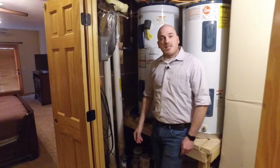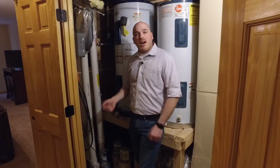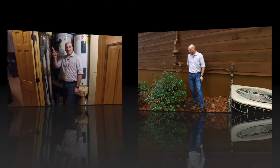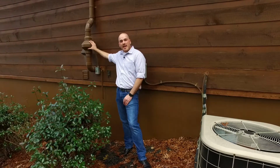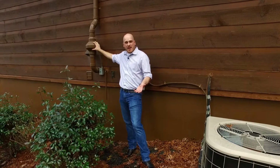The next question we get so commonly is, what goes outside? What makes these things work? So I'd love to show you outside, so let's go outside and take a look at what you're going to see. All right, I am standing behind the house. That way you can see exactly what this radon system looks like. And it is behind the house, so most people will never ever see this at your house.